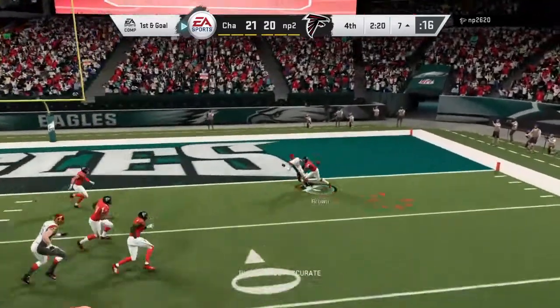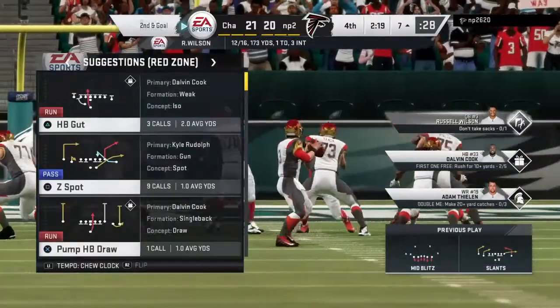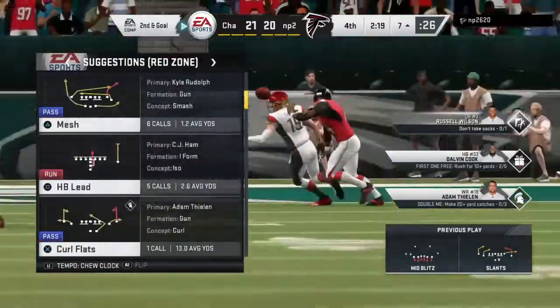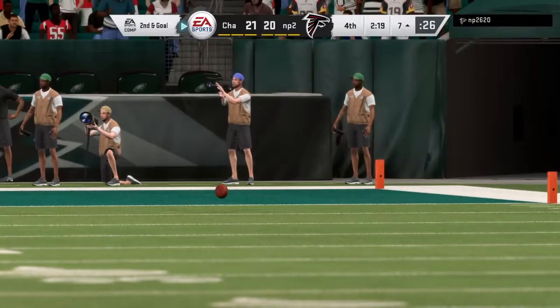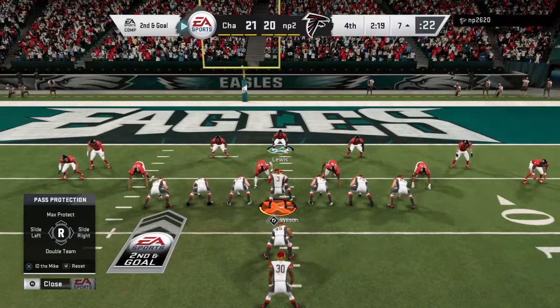From the gun, it's Wilson. And the coverage terrific there as that's knocked down and incomplete. He was looking for Adam Thielen there, but it'll be second and goal. They'll try again here from the 7 on second and goal.